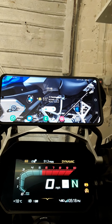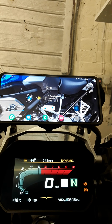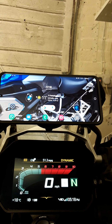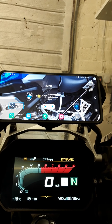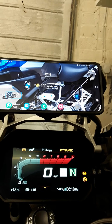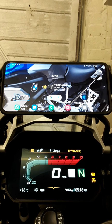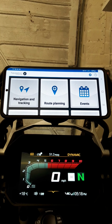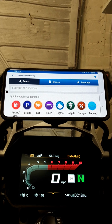As I said, my main navigation for planning is my route app, so I tend to have that on my home screen. Hopefully you can see that it is highlighted. I can then go to that, highlight the navigation and tracking.